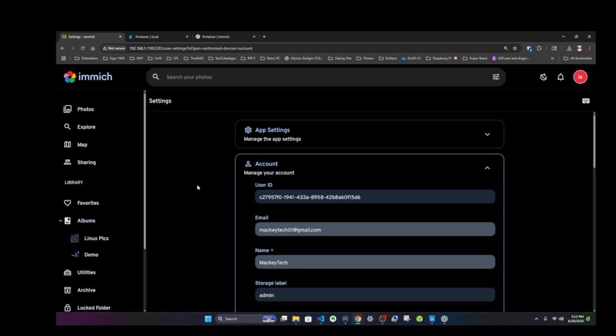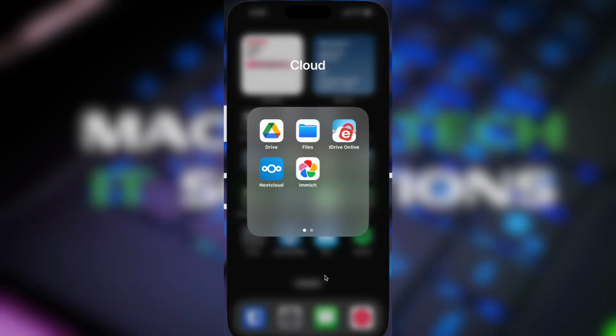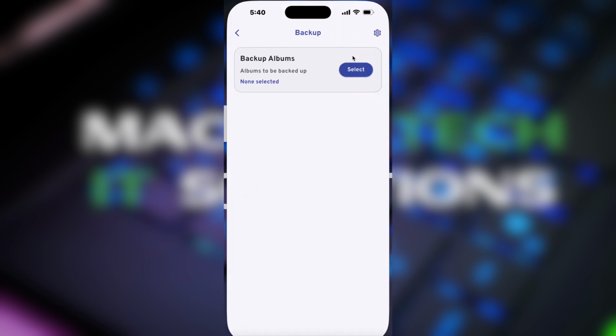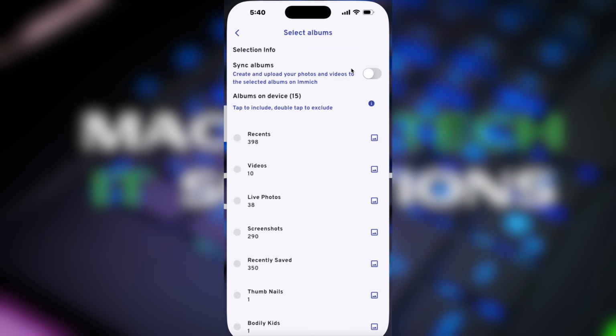So now let's go ahead and take a look at the iPhone app. Now with the iPhone app, let's log in, and let's say we want to back up the pictures from the phone. So we'll click on the little cloud icon here in the upper right hand corner, click select, and then we can tell which albums we want to back up.